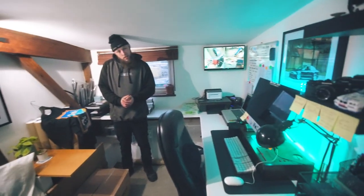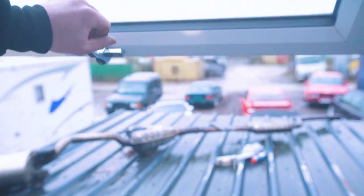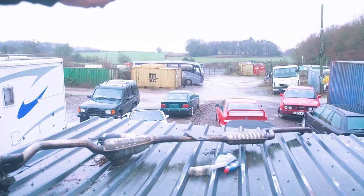That's pretty much everything, isn't it? Viewing platform, nice view out the window. The scenery, the landscape. We can check all the boxes. This is the end of the video. Turn off into the sunset.